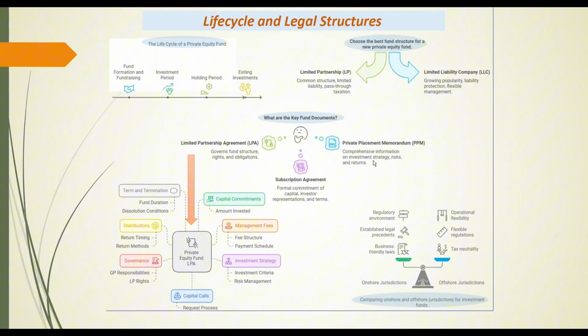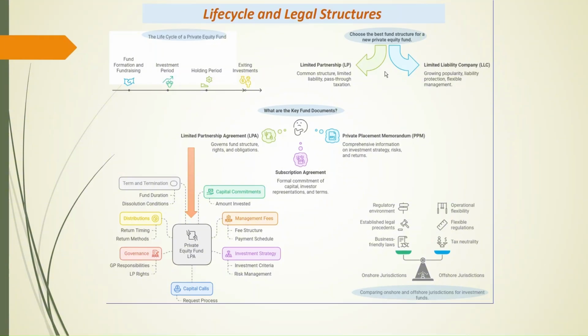In terms of a PPM, it offers comprehensive information about the fund to potential investors. The PPM describes investment strategy, risks, and potential returns. The subscription document allows investors to formally commit capital to the fund. When a fund decides the legal structure, there are two typical legal structures: limited partnership, or LP, and limited liability company, or LLC. LP is the most common structure for private equity funds. It provides limited liability for investors and a tax benefit. LLC is another popular structure offering similar benefits to LPs, and it has been growing in popularity.